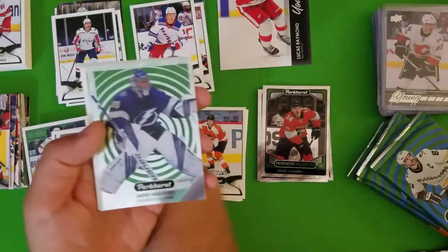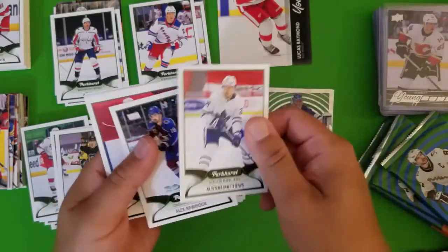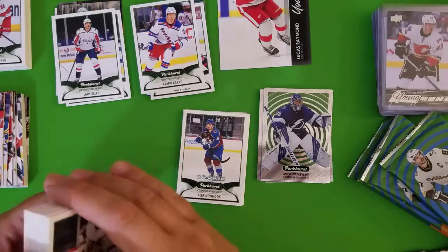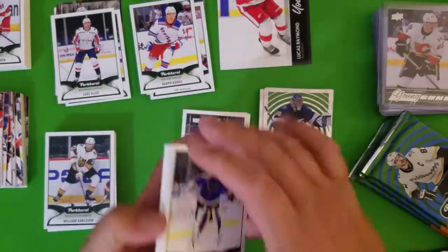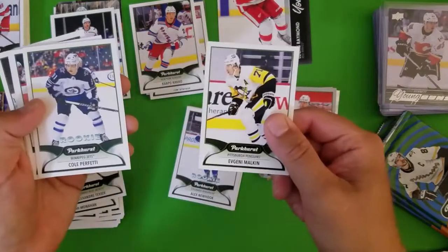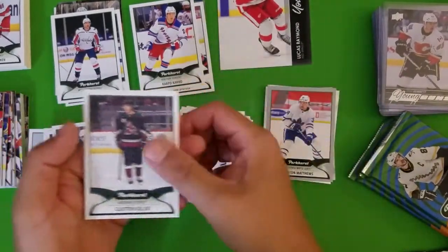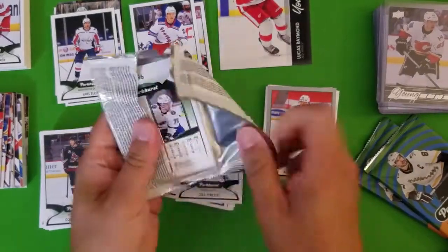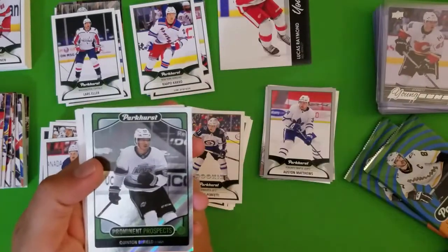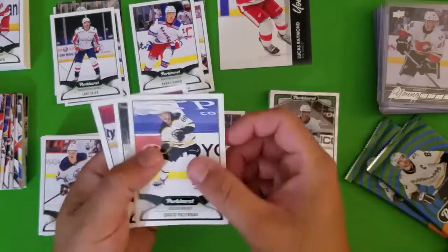Ooh, that's nice. Parkies of Vasilevsky. Kind of like the look of that this year. Ooh, got another Prominent Prospects of Quentin Byfield. That's a nice one. That's a good one. Got a couple of good prospect ones in here.